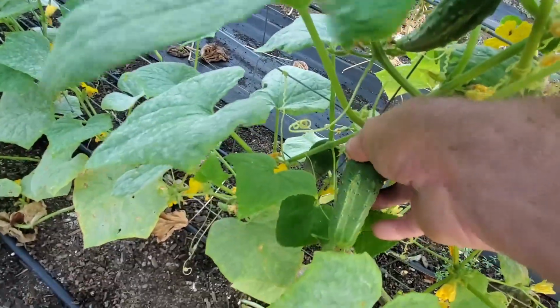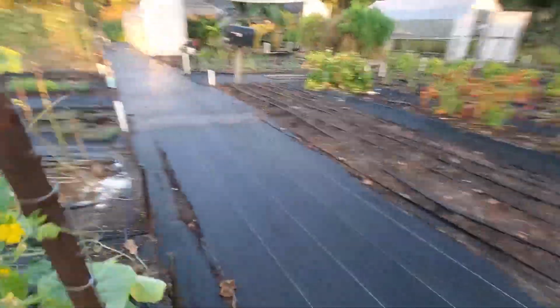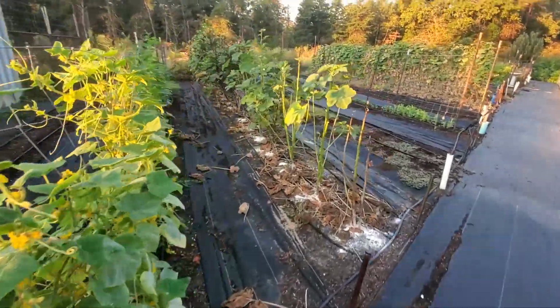But you can see there's one there. There's one on the other side over there. But they're starting to produce good. They are giving something for the pollinators to have.